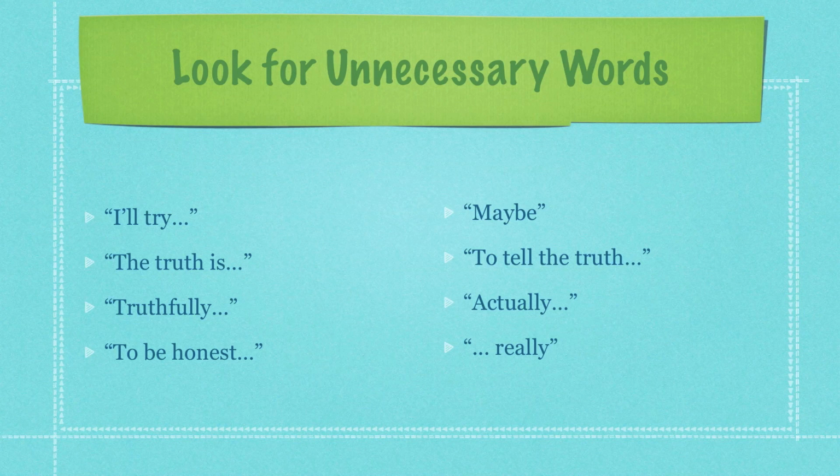Again, maybe I'll be able to do that. Again, you can expect that to be a lie. To tell the truth, again, you know that they previously hadn't been telling you the truth and actually falls in line with that. Better yet, if someone gives you an answer followed by "really," you probably just heard a lie. So if they say, "Oh, it's okay that you forgot to feed my dog for the past 2 days," really, chances are what they just said to you is a lie.